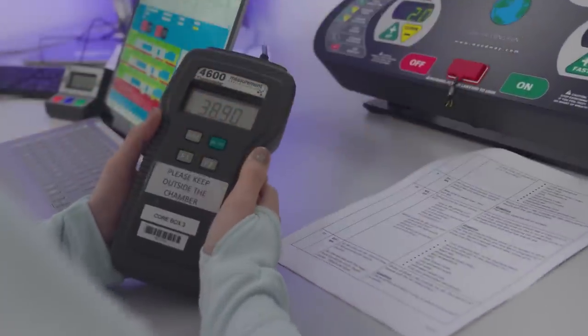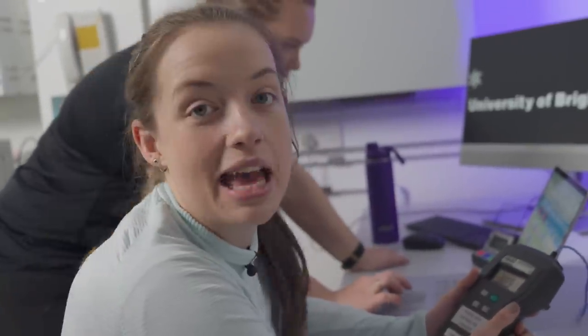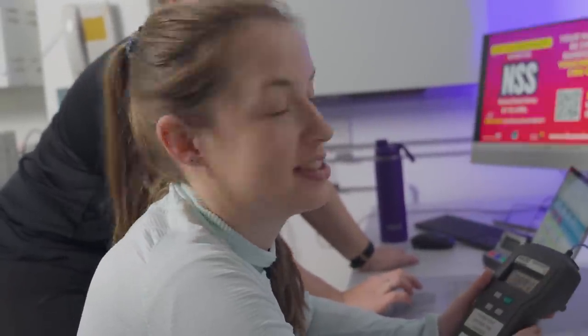Oh my god, he's at 38.9. If he went to 39.2, we'd have to pull him out. As in, get Mo out of the fridge, not the probe out of his arm. Does this look like minus 10?